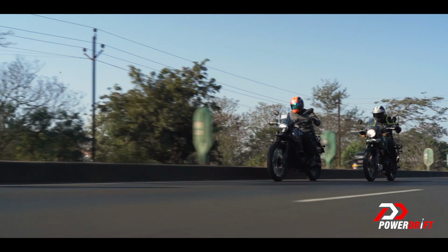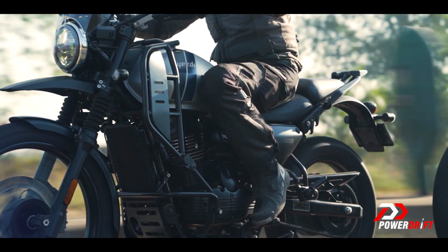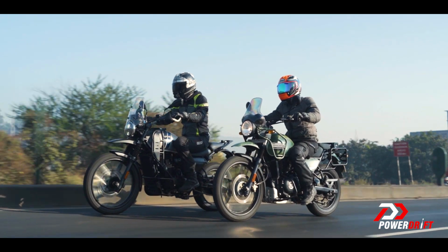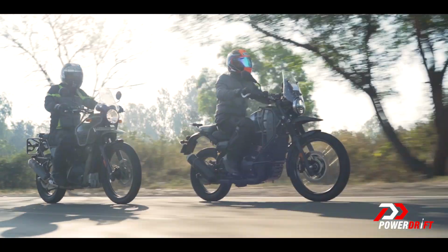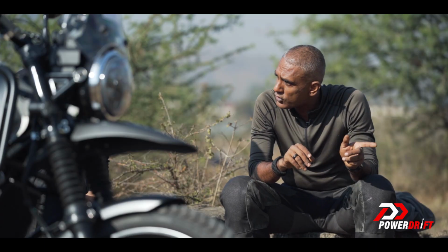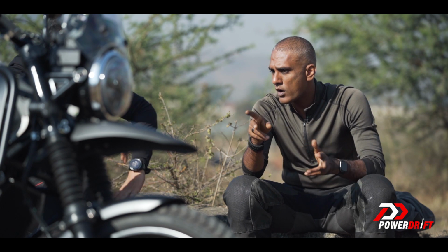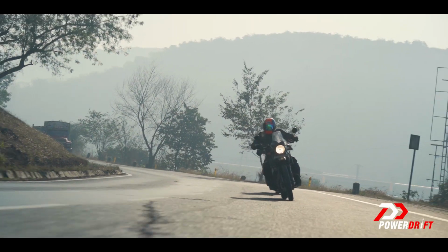But for example, at 100 kmph on a highway cruise, they feel roughly about the same. The Himalayan might feel a little bit smoother because the revs are lower. Correct. The Yezdi is not vibrating, but it's got a noisier engine. When you want to overtake though, remember this thing is a torquey engine. So you just get on the gas, go. You'll go. With that, you might have to make 1 or 2 gear changes to achieve the same acceleration.